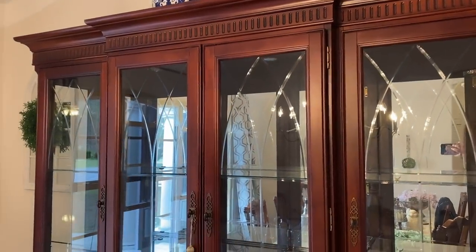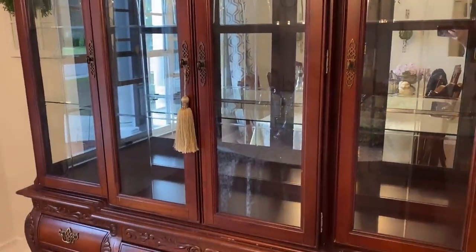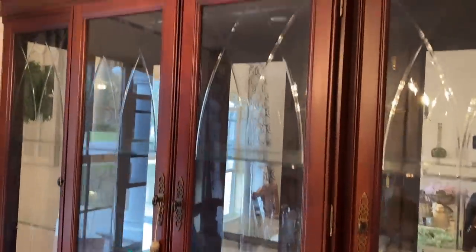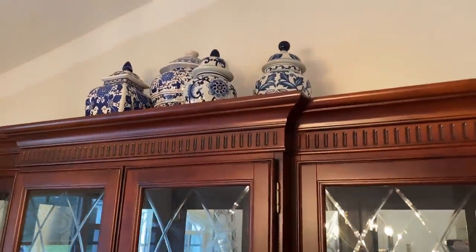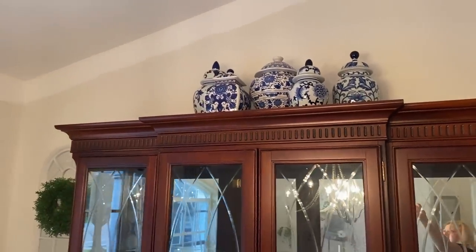Hello, my sweet friends. So here's a before look of my hutch. I put my blue and white collection of ginger jars on the top. And I just wanted to give you an overall look of what the hutch looks like empty before we start decorating.